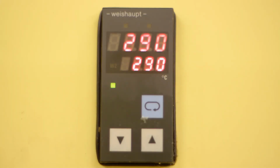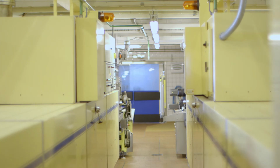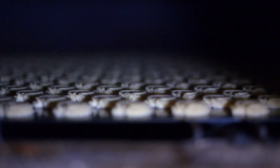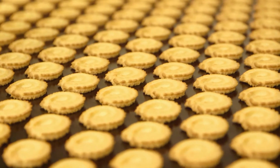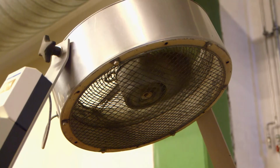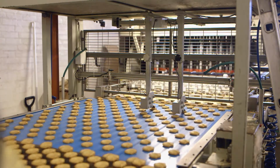Depending on the cookie type, the baking process is between 7 and 9 minutes. During that time, the cookie is exposed to multiple temperatures to give it the desired shape, colour and crunch. Upon leaving the oven, the cookies are cooled and sent to the stacking machines.